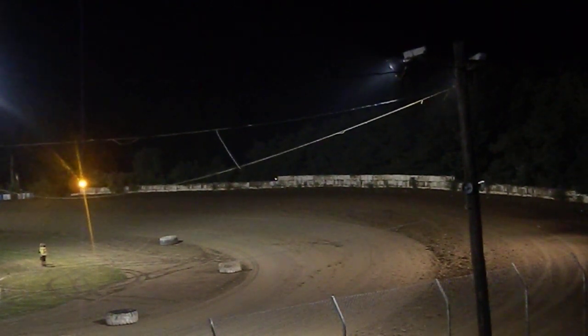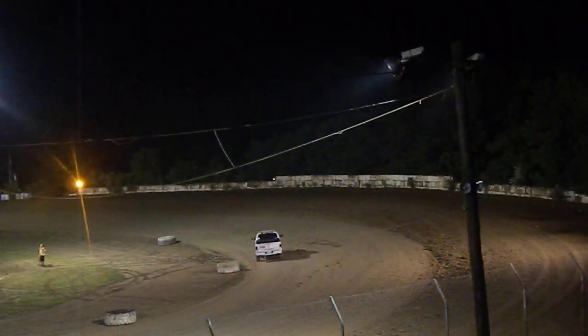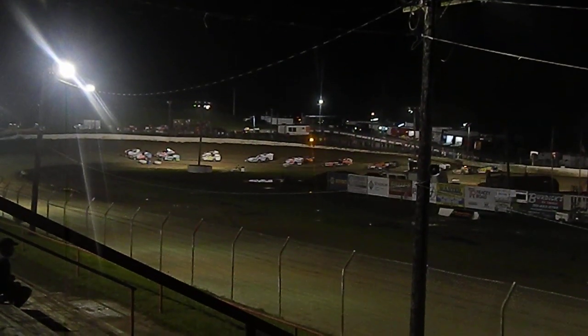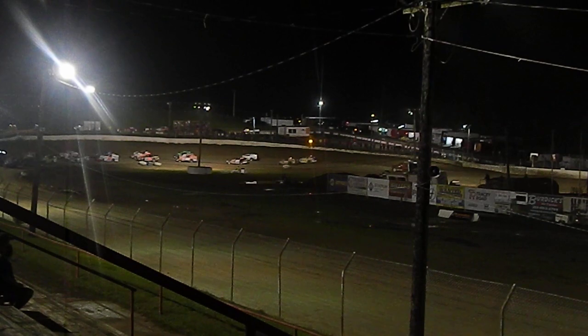Steering's broken per Corey Reed on the infield, and that's why he couldn't get out of there. And I believe Brett Sears also went to the pit area, and the crew's feverishly at work there on the right front of that 83X.